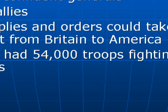When they would need backup or reinforcements or more supplies, they would have to send those orders all the way to England, and that takes a very long time to get those orders all the way to England and then get all the supplies back to America. So they ran low on a lot of things that they needed, and they only had about 54,000 regular fighting troops in America. That's the only people that they had fighting.